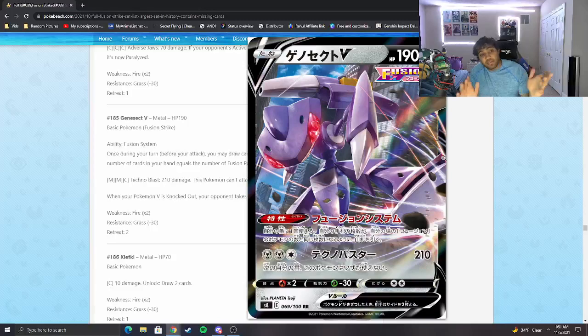Genesect V, the best card in the set by far and away. Fusion Strike system. Once during your turn, you can draw until you have as many cards in hand as you have Fusion Strike Pokemon. So if you have all 6 in play, you can draw up to 6, or a full hand of 6. And that is not limited by 1 Genesect. So if you have 4 Genesect in play, kumbaya, you get to draw that many times.